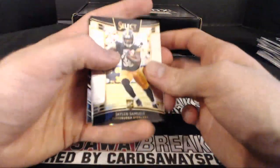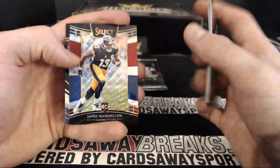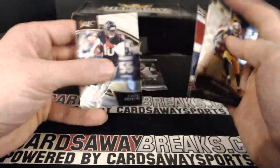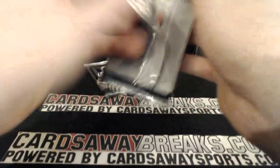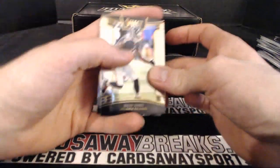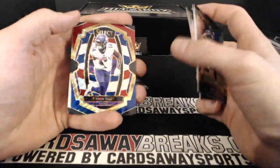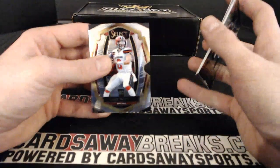Jalen Samuels. Jaleel Scott. Silver Premier, Mitch Trubisky. Red, white, and blue concourse, James Washington, number to 199. And field level, DeAndre Hopkins. Julio Jones. Mason Rudolph, silver concourse, Andy Dalton. Oh, look at that. Red, white, and blue Premier, Stefon Diggs, number to 199. And a Premier, Baker Mayfield.